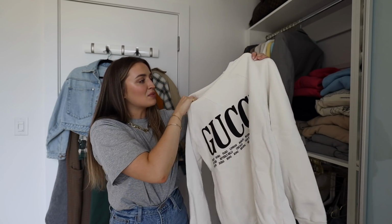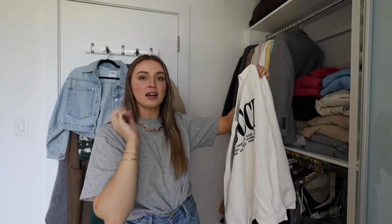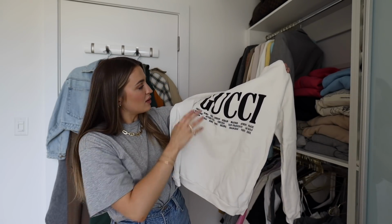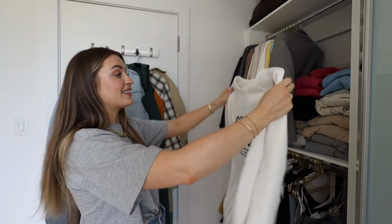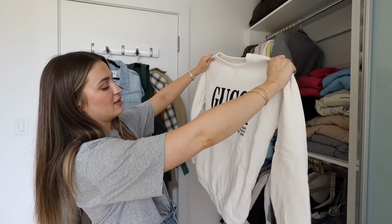It's this fabulous, beautiful quality cotton. It's so nice. And I don't know what it is. I normally don't like things that literally scream Gucci in your face, but I just love the look of it. I look at this and I'm like, yeah. I could wear my black Equipment silk button-up shirt under that and it would just be, yes. I love this so much. I don't know what happened.